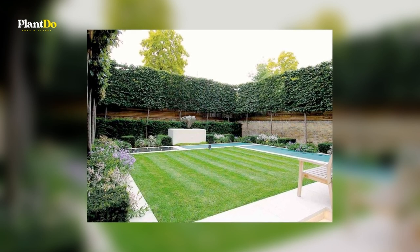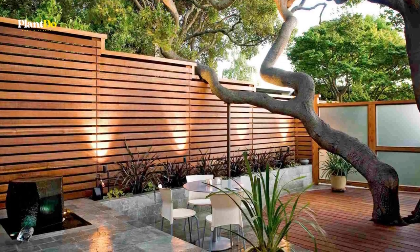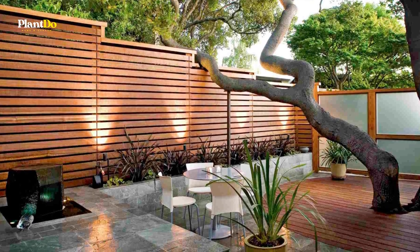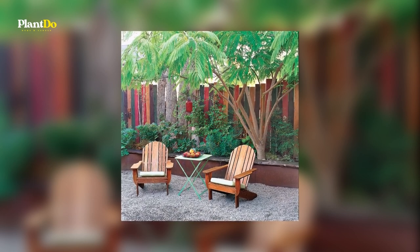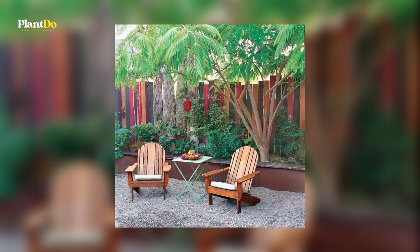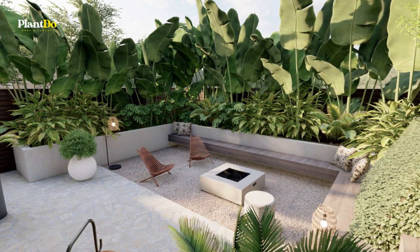There are loads of ideas for your garden to add screening, and it isn't just a case of putting up fences. First, think about what the screen is for. Perhaps you want to create a private space away from nosy neighbors, or you could be looking to add some structure to a long, thin garden by breaking it into rooms. It could be a screen is the only way to add shade to an overly sunny spot.